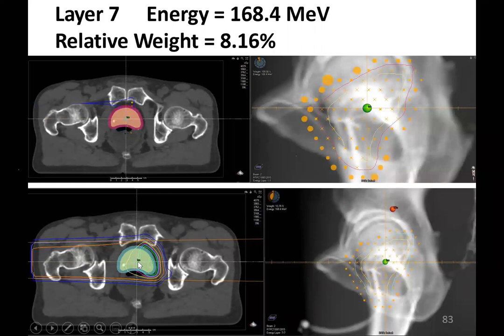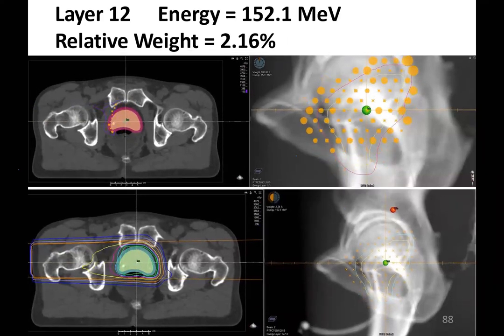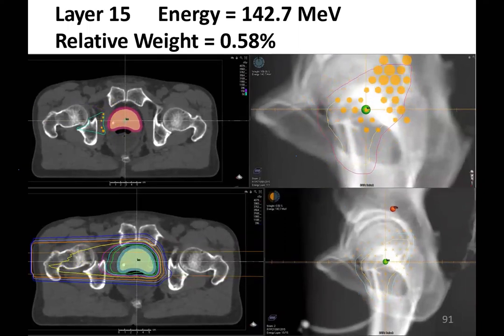Then layer seven, eight, nine, 10, 11, 12, 13, 14, 15, right? If I put 15 layers, I cover most part of the tumor, right? This is the low energy, but this is actually better coverage of the tumor. This I created just to show you. So this one is layer 15. If you look at the individual layer, where it deposits the Bragg peak, right? But in the composite one, you will see how it covers the whole tumor.